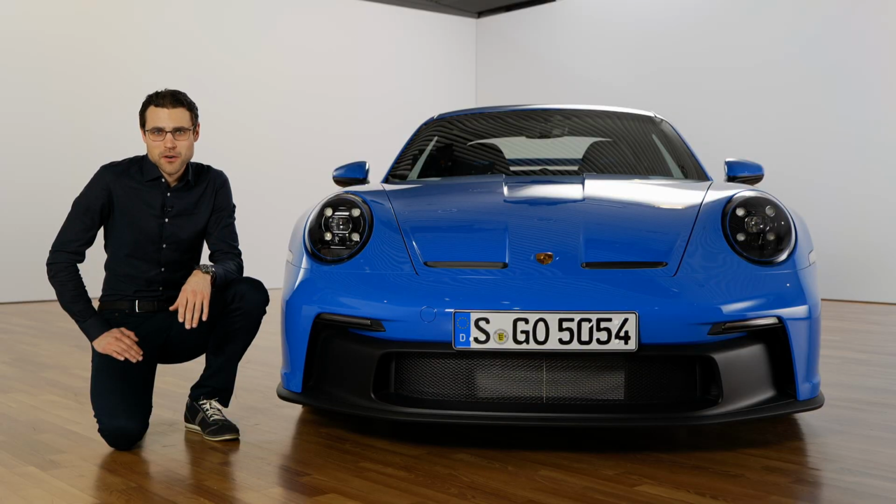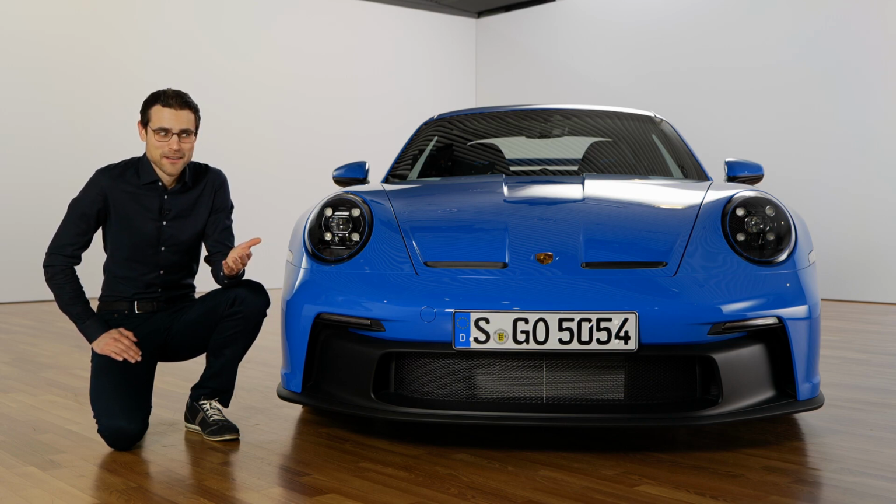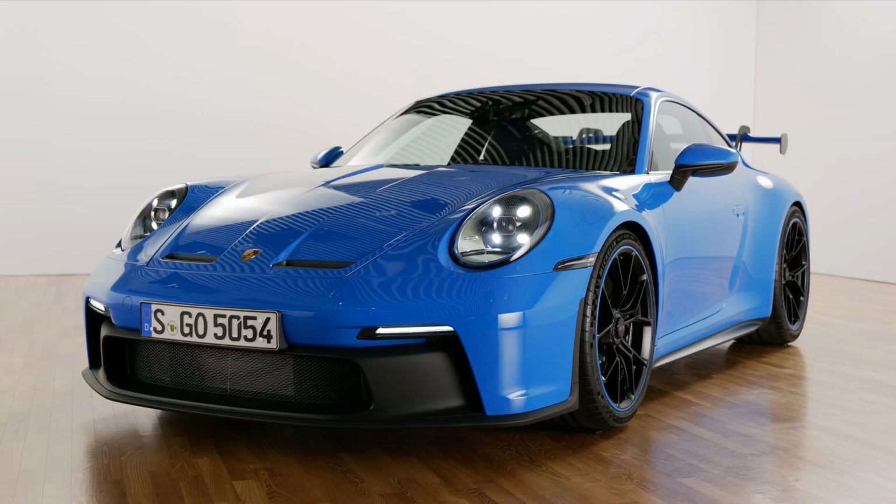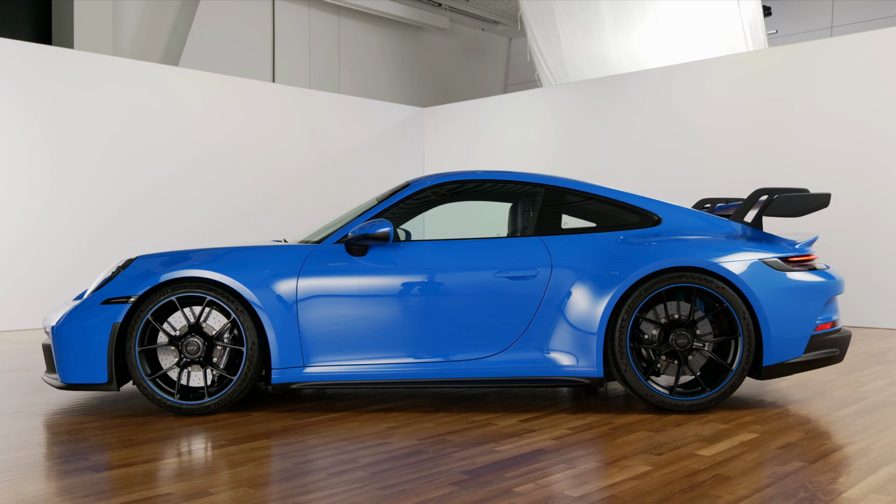Well, before we talk about lightweight building and performance, the most important thing for today, of course, the color. It's called Shark Blue and definitely would be my pick. Of course, there are other colors available, but this one is really strong and really screams out racing.